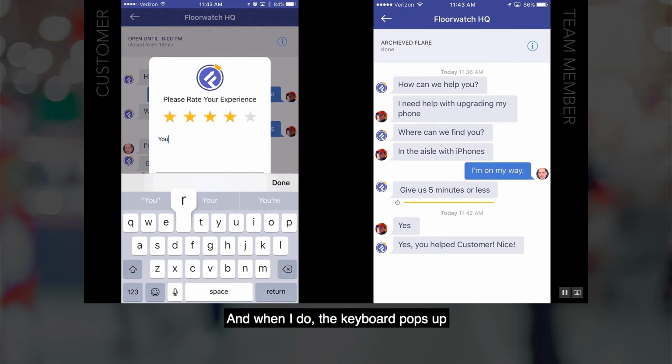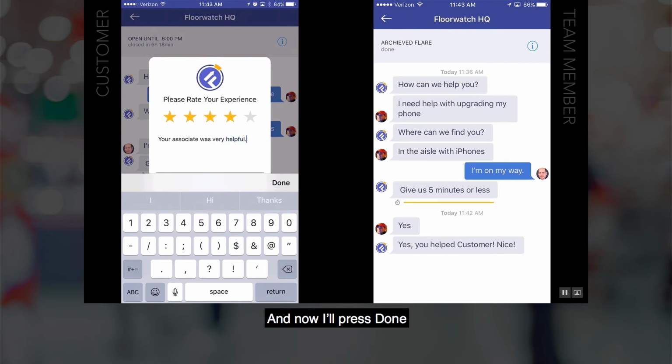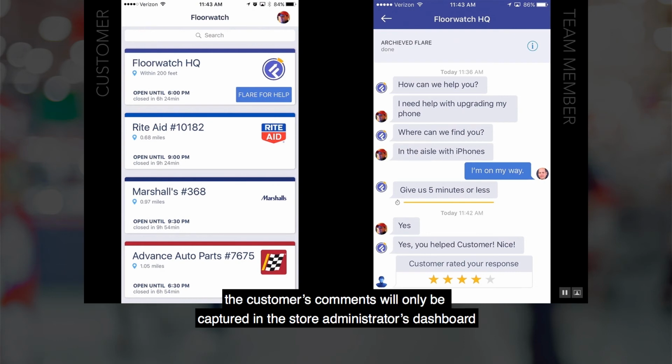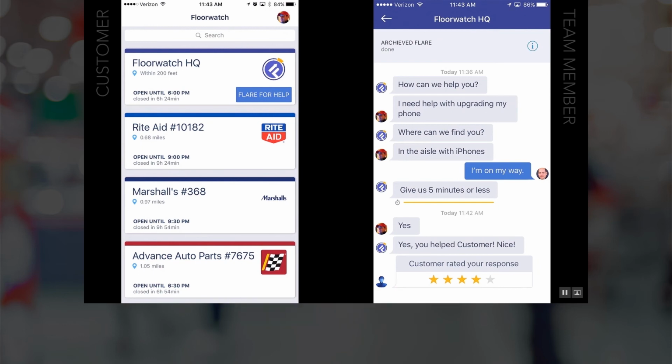And when I do, the keyboard pops up. Your associate was very helpful. And now I'll press Done and submit if I'm sure. While the star rating is shared with the team member on the right, the customer's comments will only be captured in the store administrator's dashboard. Customer comments will not be shared directly with the team member.